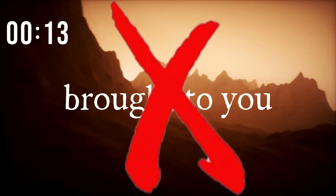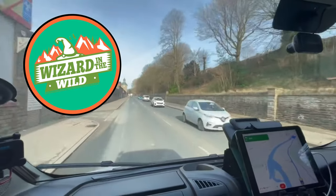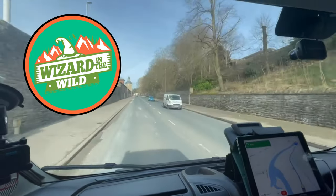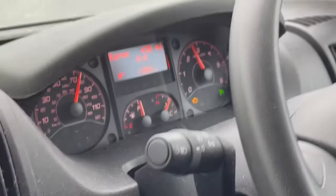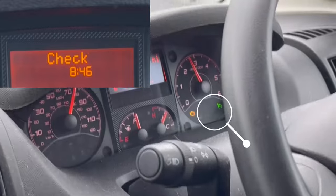The vlog started off as a technical one, but Hereford put paid to that. Let's start again with a summary of what happened. The saga of the engine management light started back in February when we were on our way to Arran. We were already over the Scottish border when this happened.